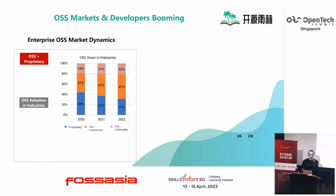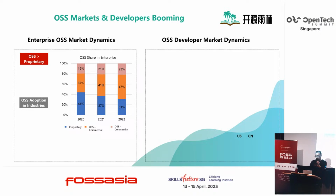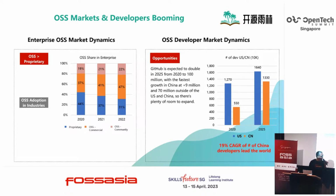Also, we can see OSS adoption in many industries, like financial and energy, even the entertainment industry, like the Academy Software Foundation. Sorry, it's wrong, Academy Software Foundation. And for developers, China is one of the fastest growing markets in the world. Currently, the compound annual growth rate is 19%, so one of the fastest markets in the world.